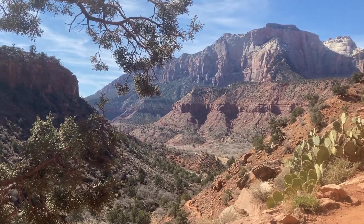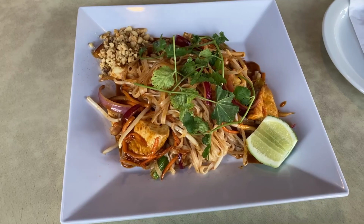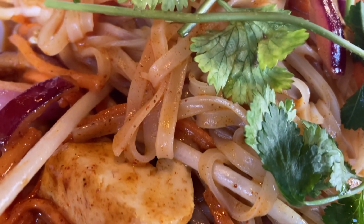And now we are on another hike. We went to the same Thai restaurant we went to yesterday. This time I had pad Thai. It came with some vegetables, tofu, with peanut sauce.